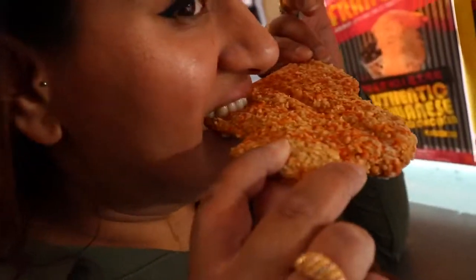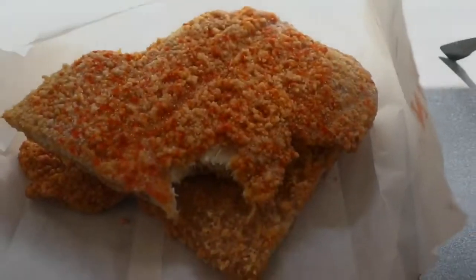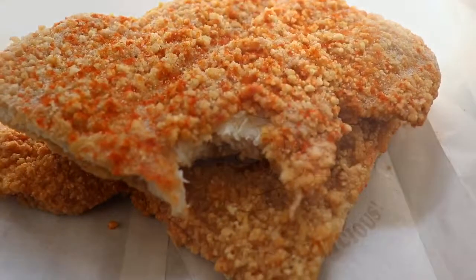I think that's the best chicken I've had in ages. Just be careful, it is quite hot, but it was just amazing. I'm going to show you more pictures, a close-up picture of it.